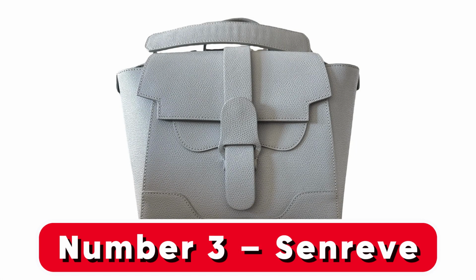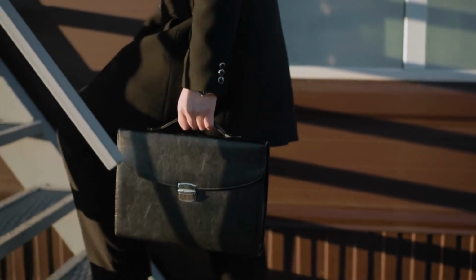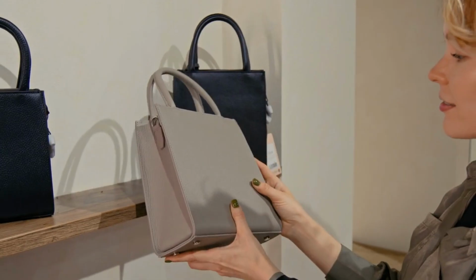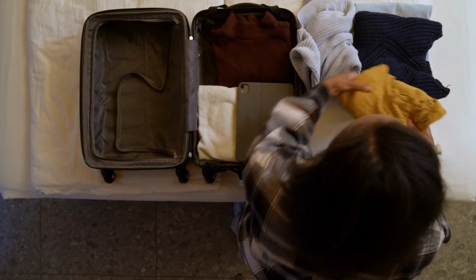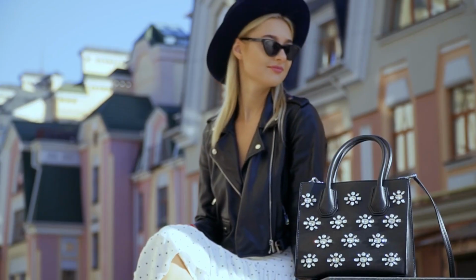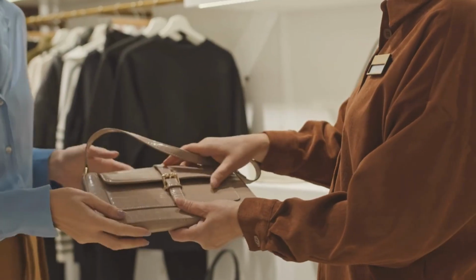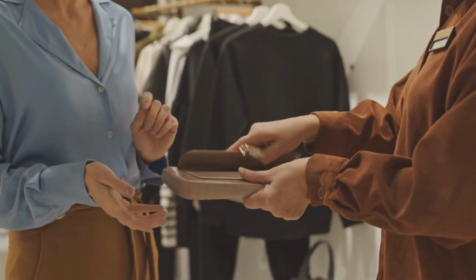Number 3. Senreve built its entire identity around one specific idea: designing smart, versatile luxury bags for a modern woman who's actually moving through a full day, not posing for a single photo. That distinction matters more than it sounds, because a huge number of designer bags are engineered to look stunning in a single still image, while being genuinely impractical to carry a laptop, a water bottle, and a change of shoes in real life. Senreve's approach treats functionality as a luxury feature in its own right, not a compromise you make in exchange for a lower price tag, which is precisely the kind of practical meets premium thinking that separates women shopping with their head from women shopping purely on impulse.